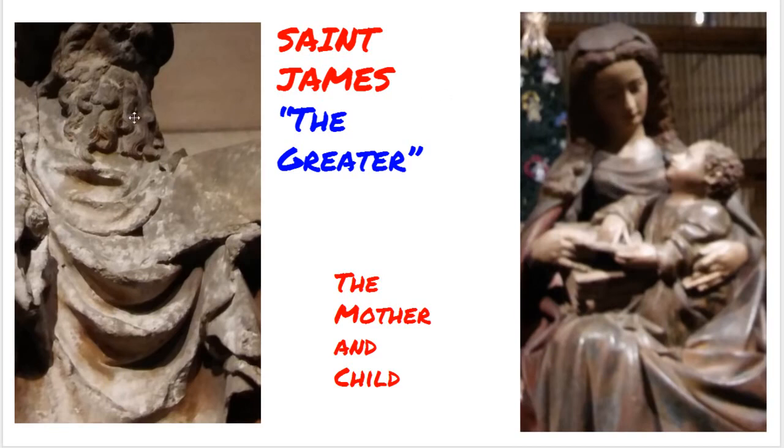On this side here, the left side is supposed to be Saint James the Greater. Among the apostles, you had James the Great and James the Less. So this is supposed to be James the Greater. I don't know if you want to comment on that. If you look at his face, you can see that his nose is totally destroyed, totally gone. There's nothing there. I wish I could have got a better picture, but there were two images, if I recall.